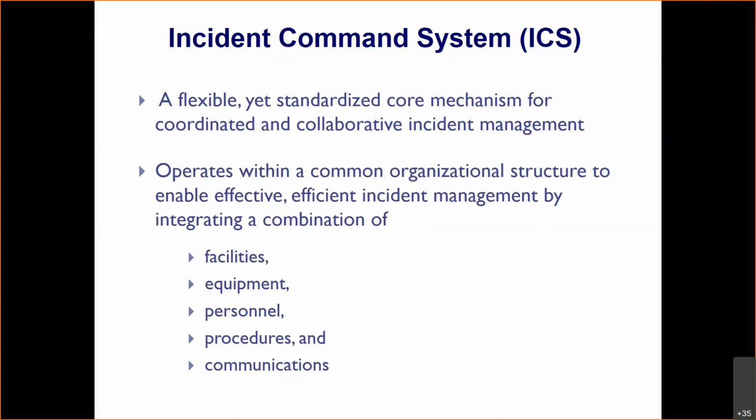But one person arrives on scene. He is the incident manager, he is the operations chief, he is the public information officer, he is the logistics chief, making sure that everything is covered. But everyone understands what that coordinated incident management is. And they operate within a common organizational structure to enable effective, efficient incident management by integrating a combination of facilities, equipment, personnel, procedures, and communications. So those are the five topics that we'll be talking about as far as what you consider as you look at ICS.